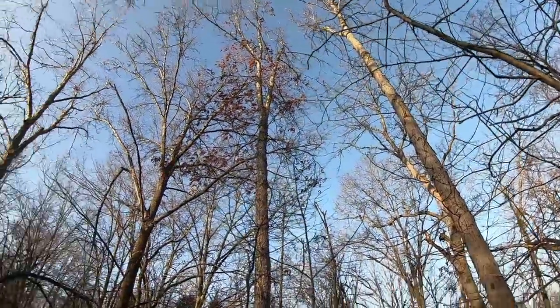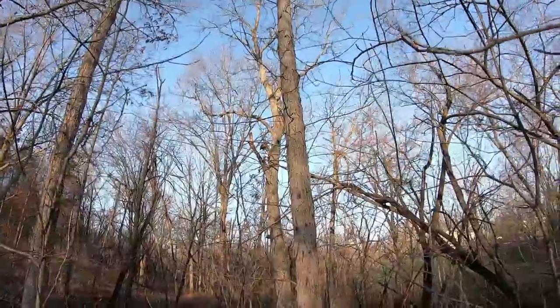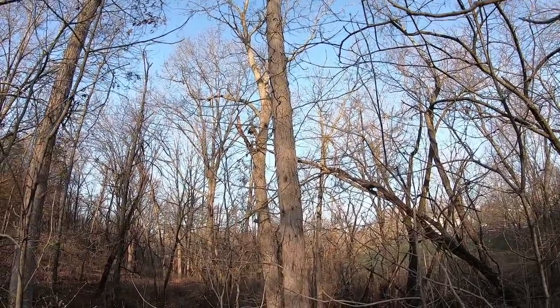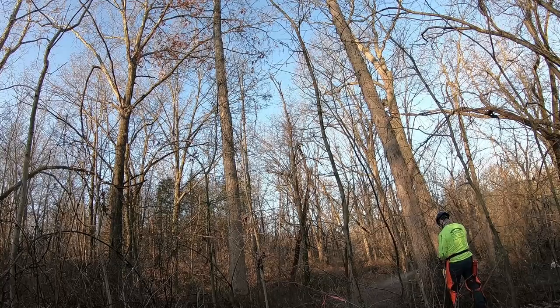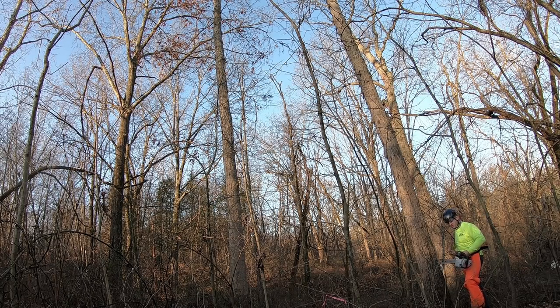This guy got a bit of side and back, and he wants to go this way, but he'll get hung up there. I can take it that way, but it's such minimal side and back that I should be able to just wedge it right on over. That's why I like steel chain. It doesn't stretch like this.